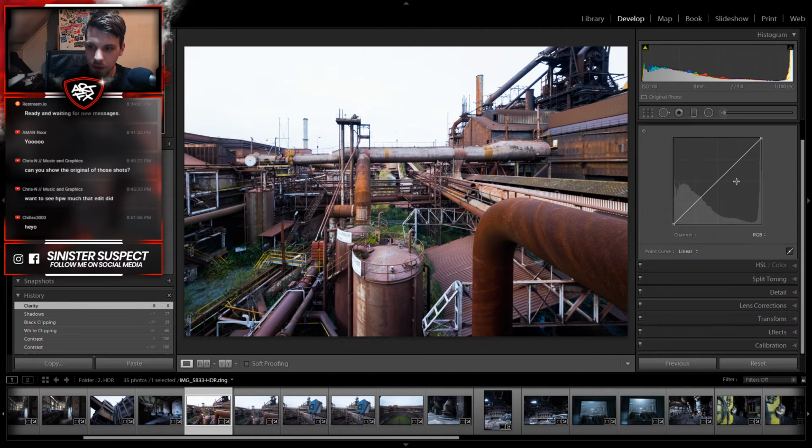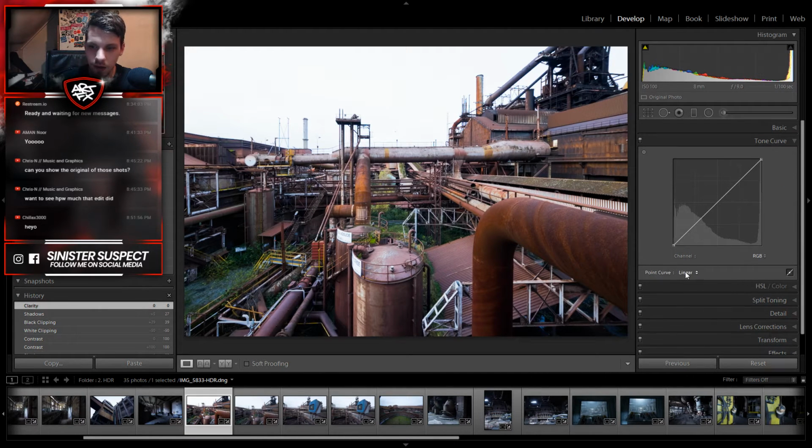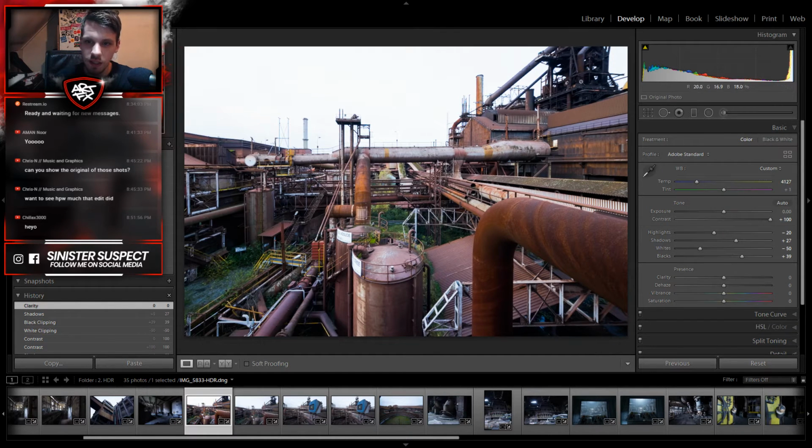So I'm gonna go into the tone curve, and here I'm now actually gonna decrease the contrast again, which a lot of people would say, why would you do that? But I'm first using the contrast to really separate the highlights from the shadows. That's what the contrast does. The contrast makes every dark part of the image darker, and every brighter part brighter. So when you increase the contrast, you're actually separating those highlights and shadows.